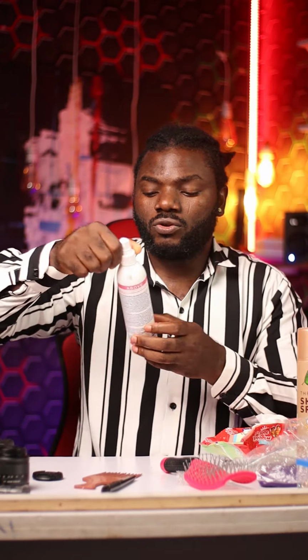Just get the one that you can afford, but make sure you have wipe in your studio. Then also you have this spray. I've forgotten the name, but it's a spray gel.